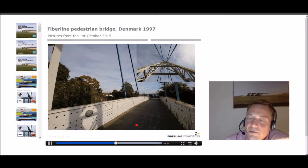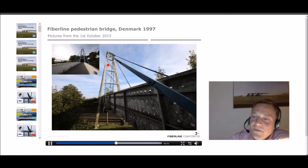Coming back to this, three load carrying members have been tested. After 15 years, they found that no mechanical properties went down since then, without maintenance, without doing anything. And this is a very, very good result.